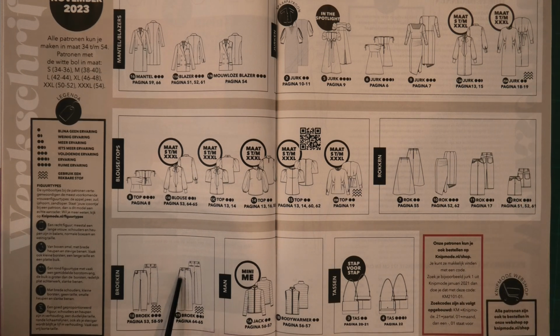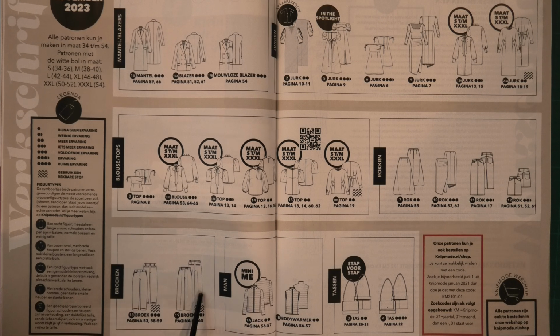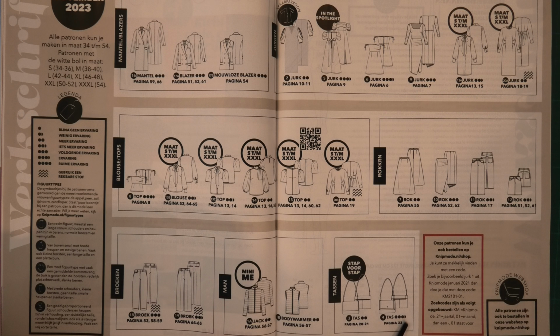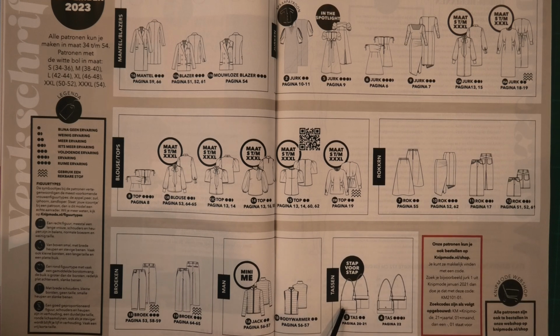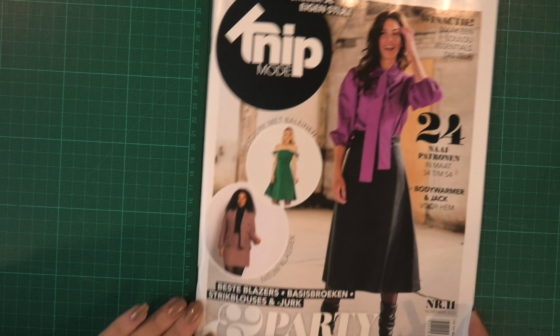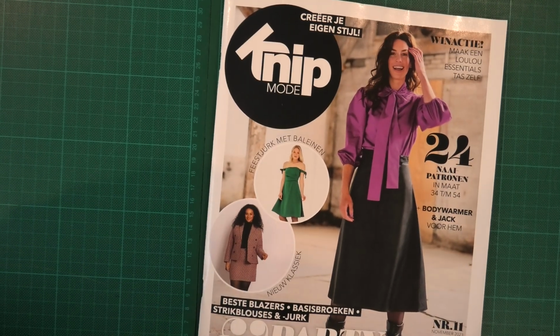The really pretty pants, I'm not a big fan of this one, but I really love these ones. And the free bag. If you don't have the magazine, you can download the free pattern, of course with the instructions in Dutch, from their website. It is free there. So I hope you enjoyed my flip through from the latest KnipMode magazine.